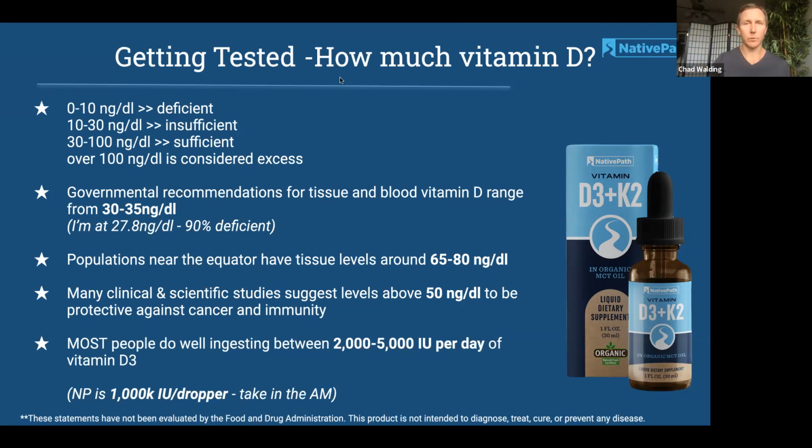So that's some good information for you there. We might have some more questions. Do darker skins make less? Oh, that's a good question. Darker skin pigmentations make less, and they will need to supplement with more. Okay. All right. Good questions.